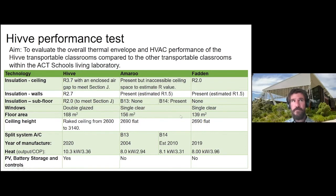The thermal envelope of the other 2 buildings, unfortunately, we were doing this testing during the COVID shutdowns, which meant that we couldn't get on site to do our normal investigation. So we were reliant on the ACT schools building service officers who were fantastic in getting us this detail, but it meant that we couldn't do some of the things that we would have liked to do, like blower door testing or thermal camera surveys.